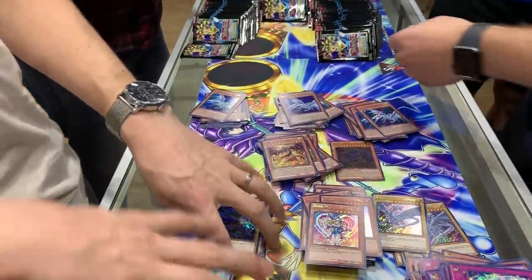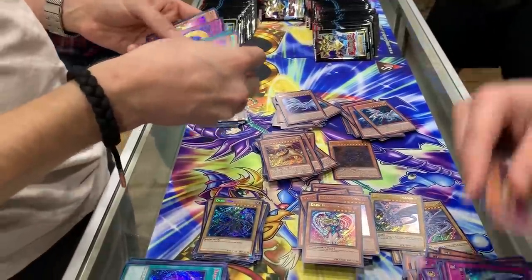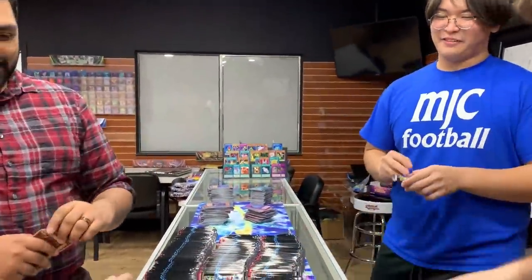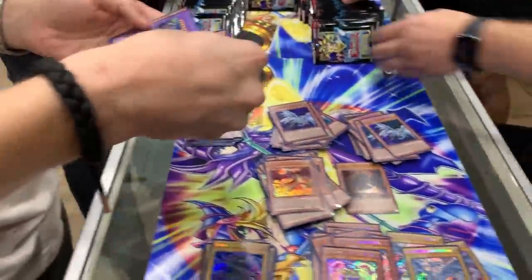Dark Magician over there. Hey, double Dark Magician. After you, Sid. Dude, Sid, Simply Sid, how many Dark Magicians have you pulled over there, dude? I would say a good five and another one. Oh, oh what? Oh my gosh. Serious. This is getting crazy over here.